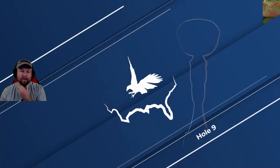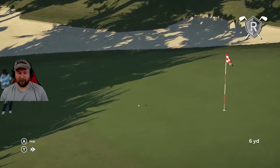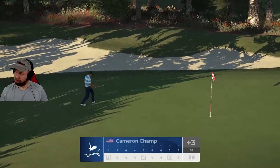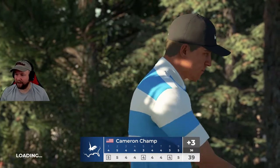Well, I am just taking a look at Cameron Champ's next. Cameron Champ is my rival here. Oh, he did hit it. How good is that? He's three over, though. I don't want to see this guy. Come on, let's go. It's up to me.